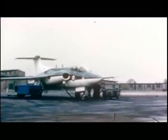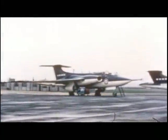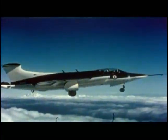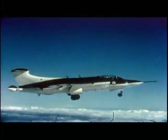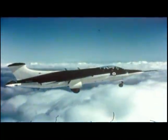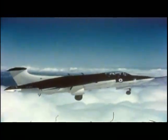The trials took several years. When I joined the company, the aeroplane had been flying for over a year, and the trials continued until the Navy formed the Intensive Flying Trials Unit, which was called 700Z Flight at Lossiemouth. That was actually formed in March of 1961. And I temporarily left the company. I went up there to be the senior pilot of that flight.